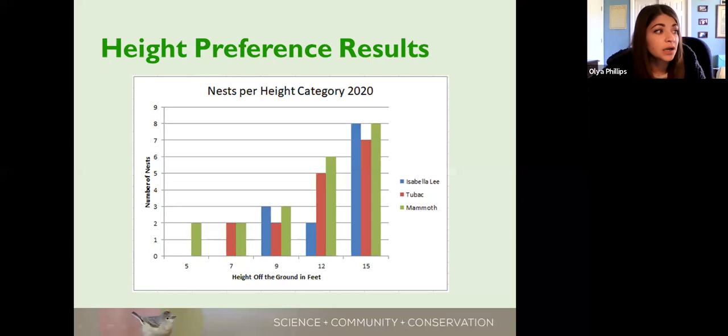And this is our results graph. The colors represent different locations. The categories on the bottom are 5, 7, 9, 12, and 15 feet off the ground. Results were mostly the same across the different locations. There is a preference for nest boxes highest off the ground, which leads us to believe that when presented with many equal options, Lucy's warblers lean towards selecting the highest offered nest box, likely for that security feel. But again, that's just not always available in nature, and they just end up going for something that is best suited for their nest.